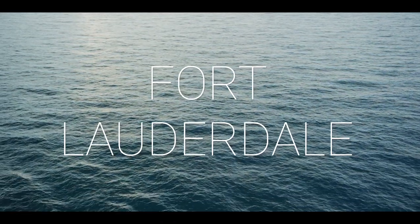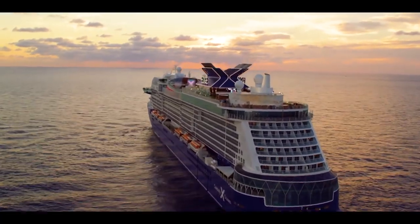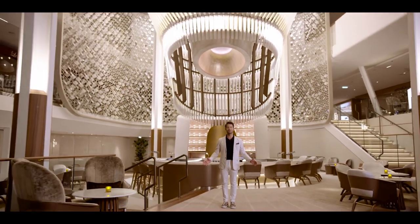Coming in. This is the home stretch. There we go. After 4 years of dedicated and passionate hard work, Celebrity Edge is finally here.